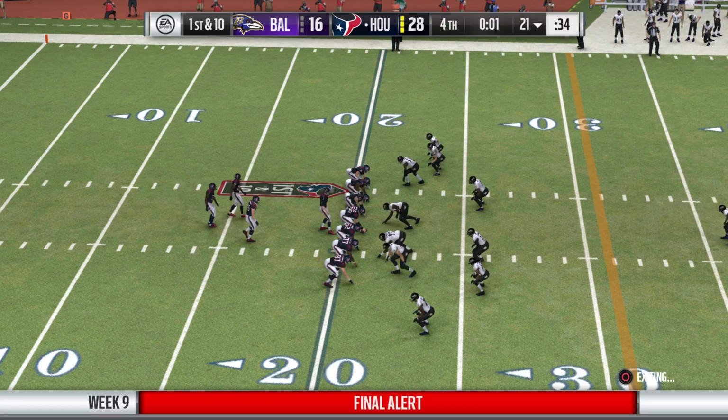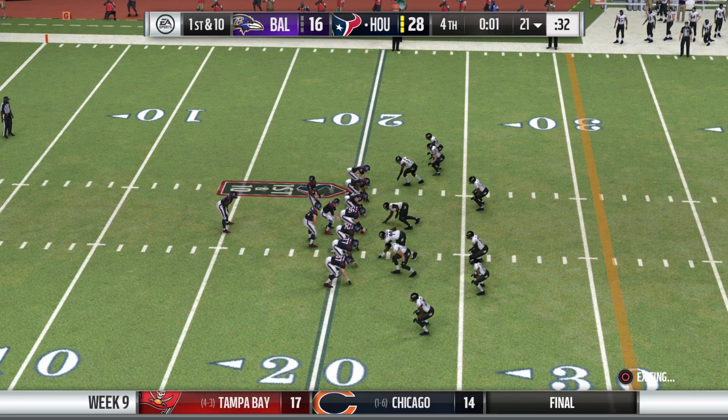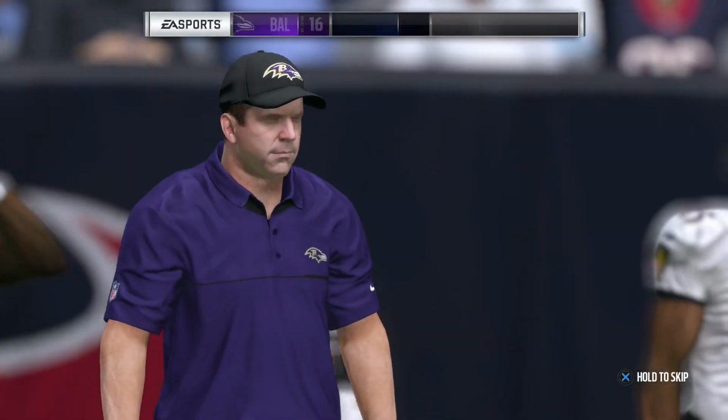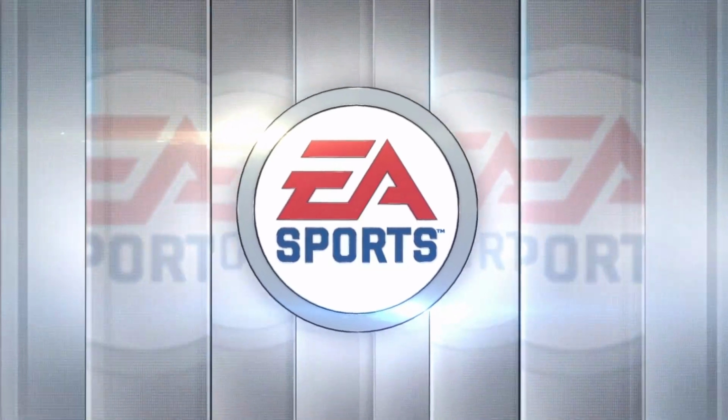Yeah, they said forget the underneath route. They went for the guy on the fly, but as you said, incomplete. Down to an Eagles Manziel, and that should be your ball. Let's go.